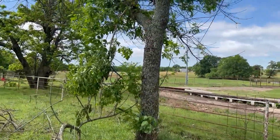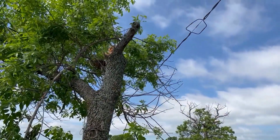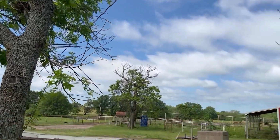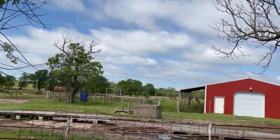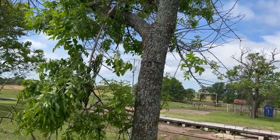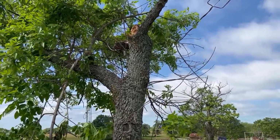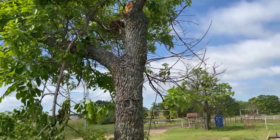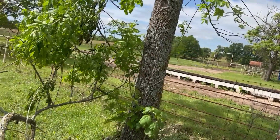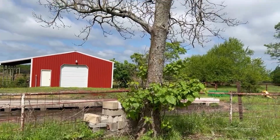But it snapped right there. And I'm just glad it didn't take down that power line. It fell this side instead of the other side because the wind was coming from that barn towards the house, and it just broke it off. And I don't know if you can see it, but the beetles have just torn that thing up. So that thing's basically gone. This tree and probably that tree are not worth nothing but firewood.